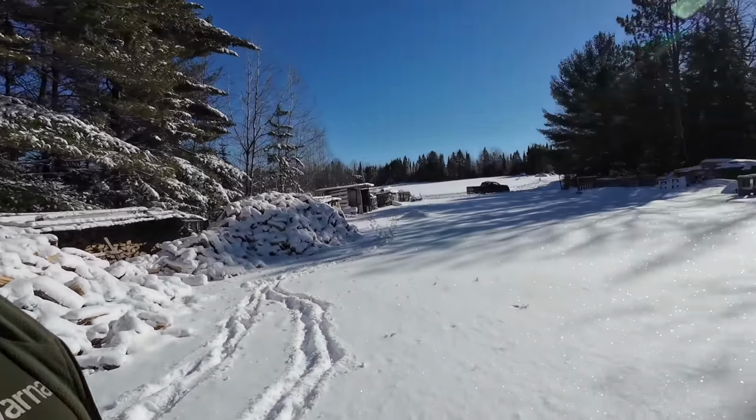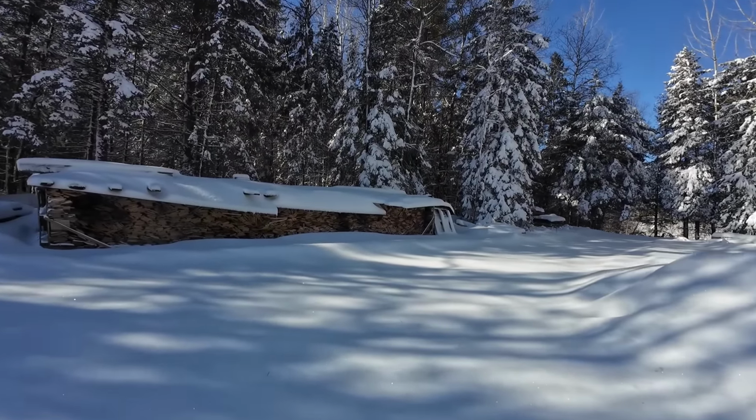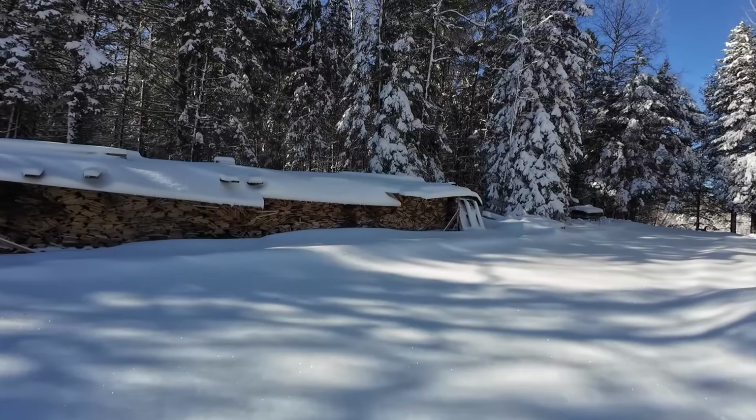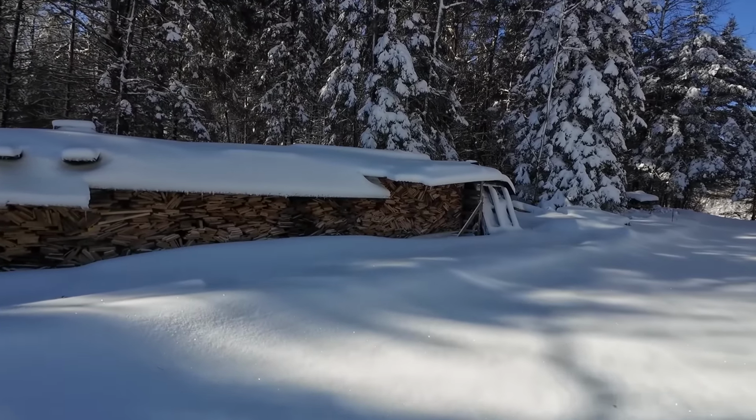So this stuff over here, these are all miscuts. That was all miscut lumber packs I got from the mill. They were going to toss them. But now they're chipping all this stuff too, right? So now that's all getting chipped, as far as I know.